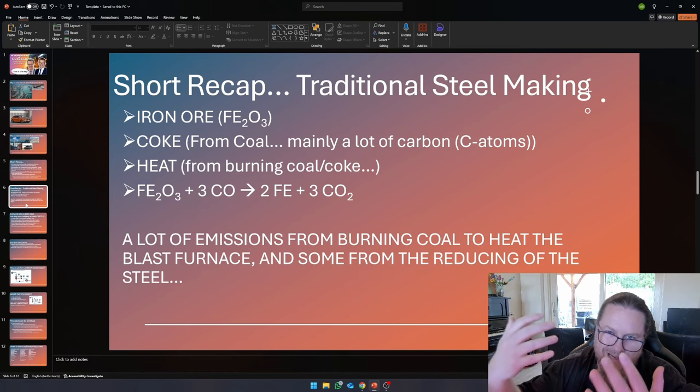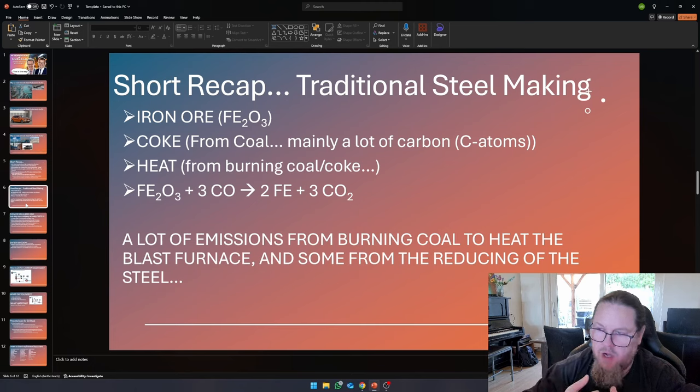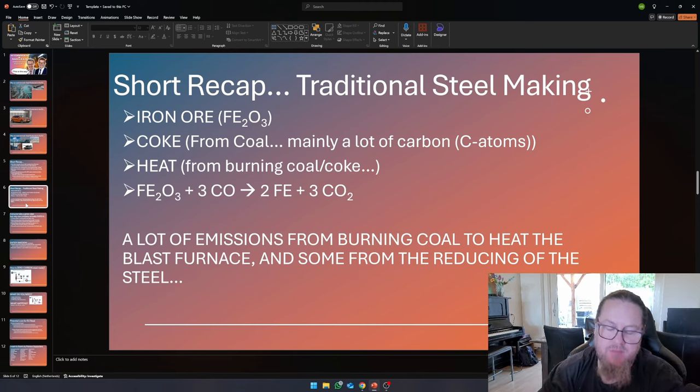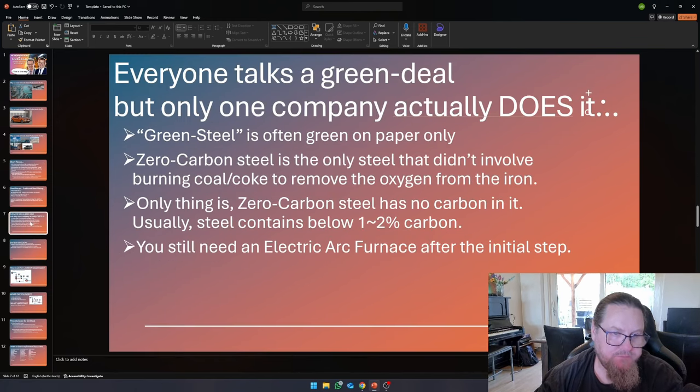It's not a coal electricity plant, but it's a coal heat plant, which is underneath the blast furnace. And this is basically where all the CO2 emissions come from. There's also some CO2 emissions from the coke that you put into the furnace in order to make sure that the oxygen atoms leave the iron atoms alone. But in any case, the coal is the problem.